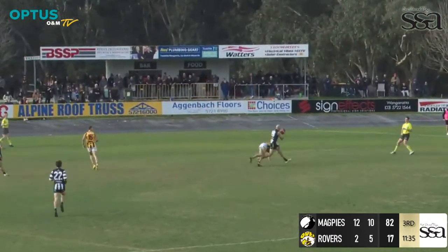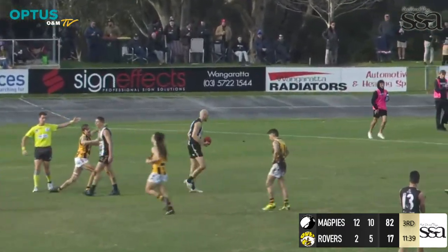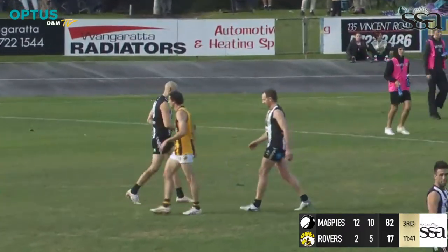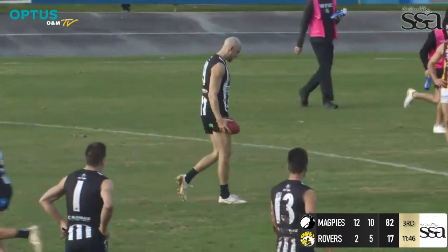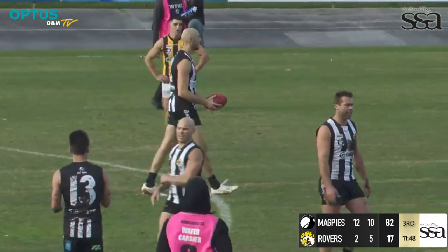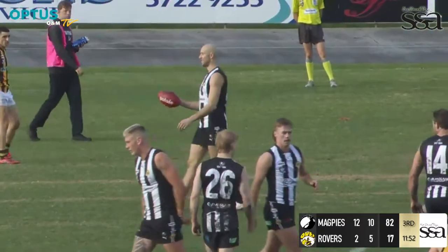Sharrick inside 50. Beautiful delivery once again. Mawson's concrete player of the day. Ben Reid marks directly in front, 40 metres out. That chain of handballs for them in order. I don't think there's another team in the comp that can move that quickly at pace and that cleanly. And then the kick inside 50 to a leading man who does not break stride. Absolutely unbelievable there from the Wangaratta midfield.